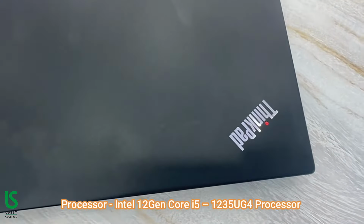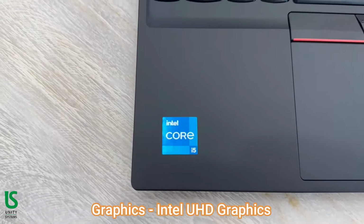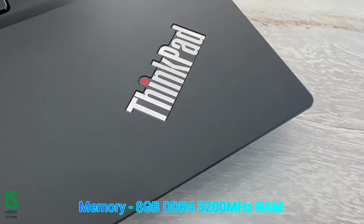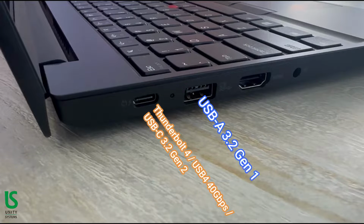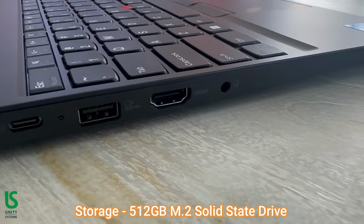Combining durability with power and performance, the ThinkPad E15 Gen 4 laptop lets you get things done anywhere. Powered by up to 12th Gen Intel Core i5 processors with up to 24 GB of memory, it can zip through the heaviest of workloads. It also has the option of Wi-Fi 6E connectivity, giving you faster internet access wherever you are.